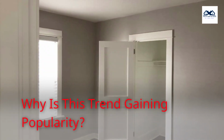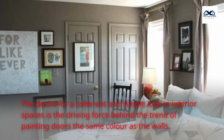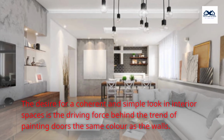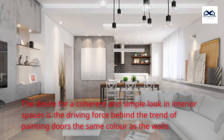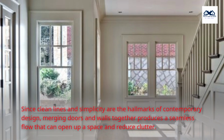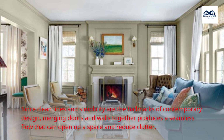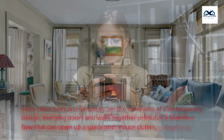Why is this trend gaining popularity? The desire for a coherent and simple look in interior spaces is the driving force behind the trend of painting doors the same color as the walls. Since clean lines and simplicity are the hallmarks of contemporary design, merging doors and walls together produces a seamless flow that can open up a space and reduce clutter.